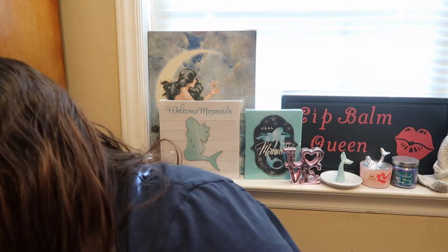Then I have two Tarte palettes. This one is the Rainforest of the Sea Volume 3. Got this in a BoxyCharm. And then I have the one I just got in a BoxyCharm a few weeks ago. This is the Be You Naturally palette. I don't use these a lot, but I need to start using them and not just let them sit.